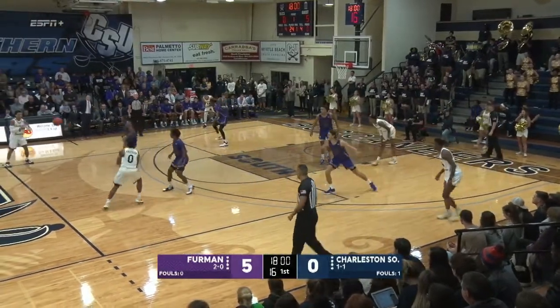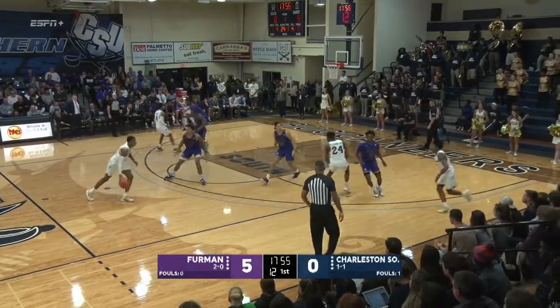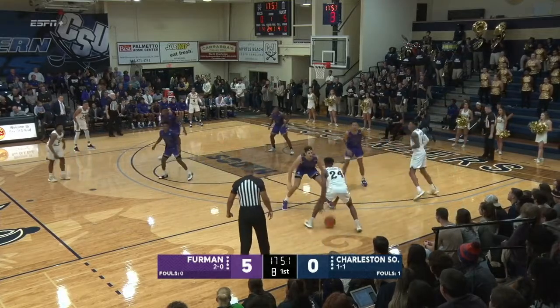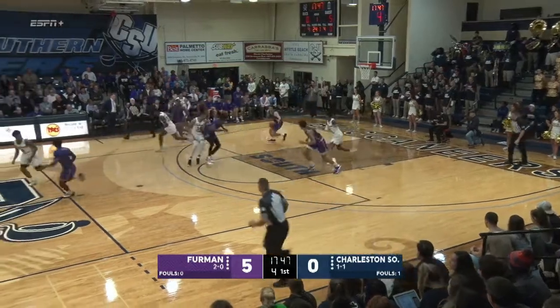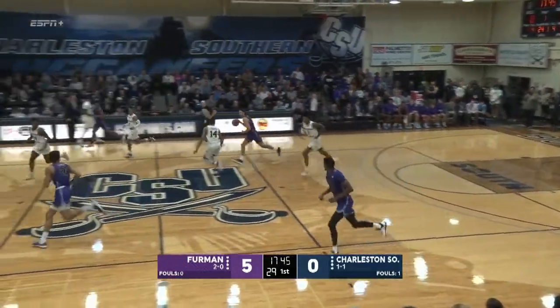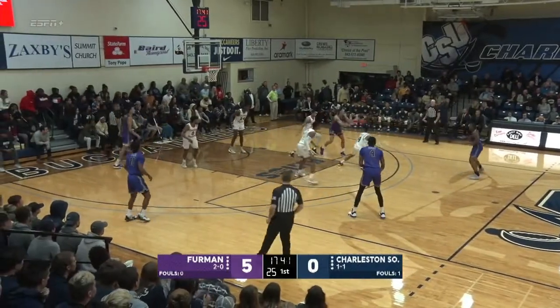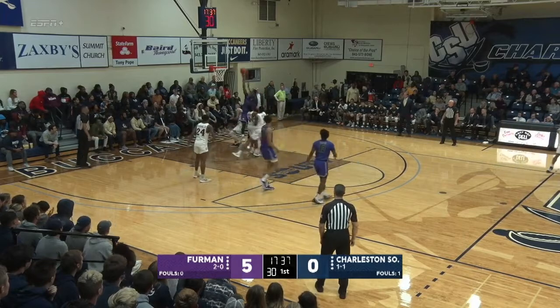And CSU looking to try and answer back and get their first bucket. PJ Porter holding the ball, hands it off to Flan Fleming. Fleming working on Mounts one-on-one. He's going to drive and it's stripped away. Fleming with a tough start to this game already. Charleston Southern needs more from him if they're going to win this game.